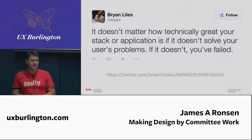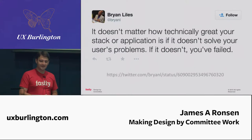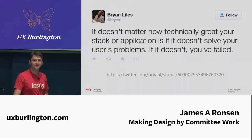And on this section, I'll leave you with this wonderful tweet from just the other day from the delightful Brian Lyles. It does not matter how technically great your stack or application is if it doesn't solve your users' problems. If it doesn't, you've failed.